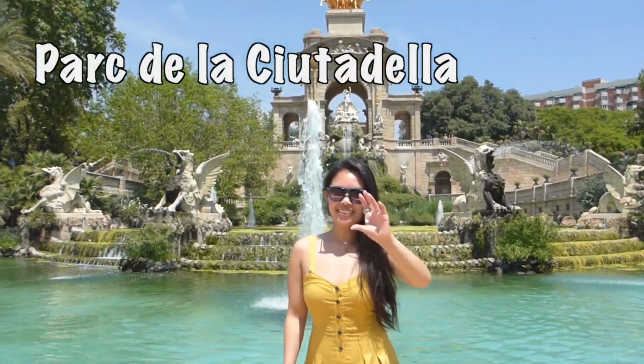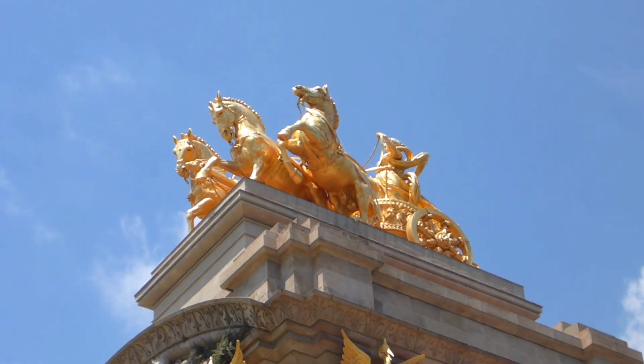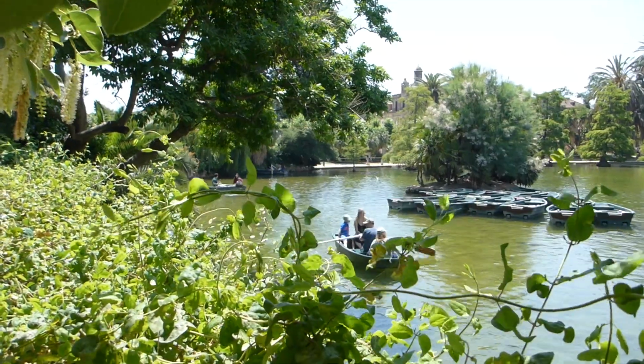Take, for instance, Parc de la Ciutadella. It was once the city's only green space, and its grounds include an assembly hall, a zoo, a small lake, and the large fountain.